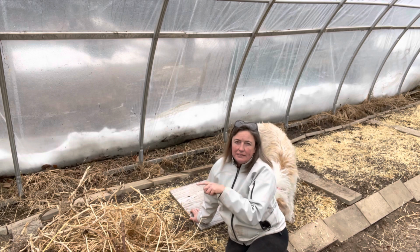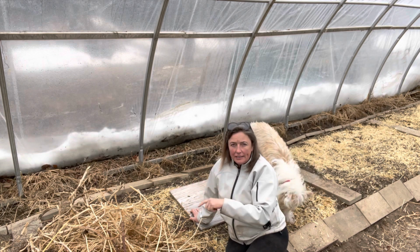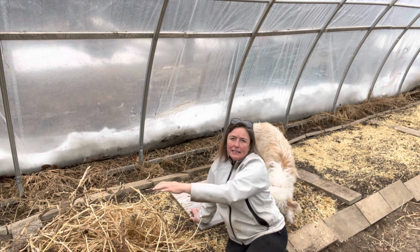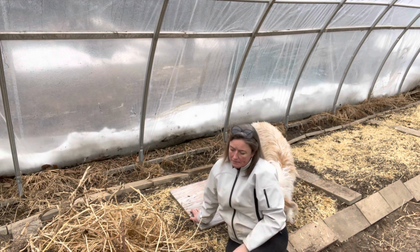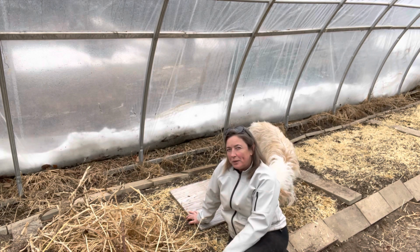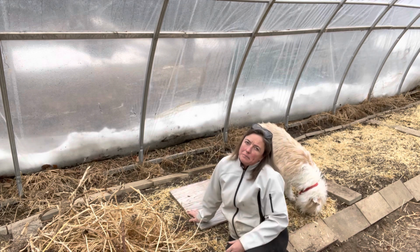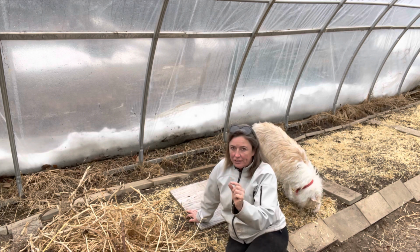It's helping to define the space because I am going to be doing crop rotation in these beds. So I want to ensure that I'm not planting the same thing in the same area next year. This is helping to define my space a bit more. These pavers will absorb the heat during the day a little bit more and help to retain the heat in the beds a little bit more at night, just adding that little extra bit of protection.